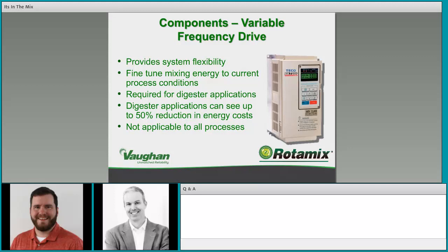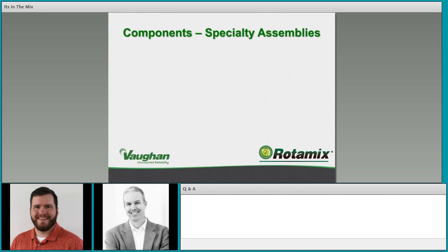I think a great example of where you wouldn't want to see a variable frequency drive is in sludge storage or sludge blending tanks, where you really have a defined process. You really aren't going to see benefit from reducing the energy, and instead you probably want to look at an on-off strategy. That's something we'd be happy to discuss with anybody about potential applications and talk through. Those are particular applications where a VFD might not be the greatest idea.